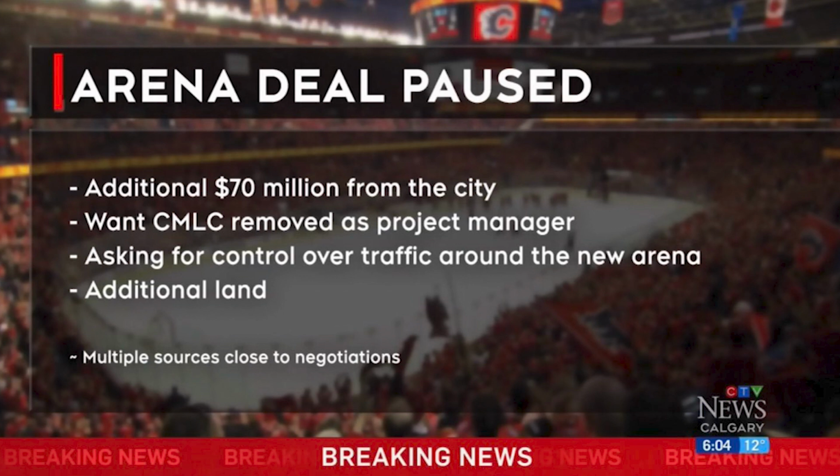The CSEC had additional demands for the city, which were rumored to include an additional $70 million from the city, the removal of the Calgary Municipal Land Corporation as project manager, control over traffic around the new arena, and additional land during a closed-door meeting.